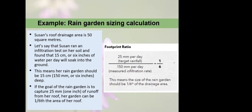Okay, so this means that her rain garden should be 15 centimeters deep, which in millimeters is 150, or 6 inches. We tried to give all those calculations or conversions. So now, if the goal of the rain garden is to capture 1 inch or 25 millimeters of runoff from her roof, her garden can be 1/6 the area of her roof, okay?